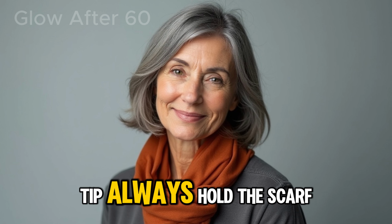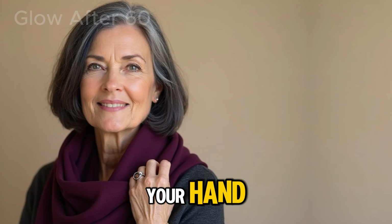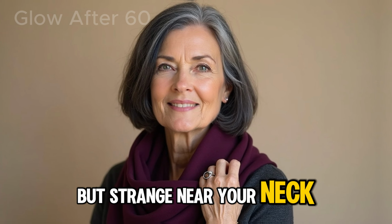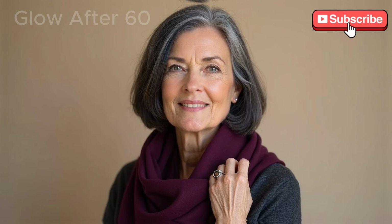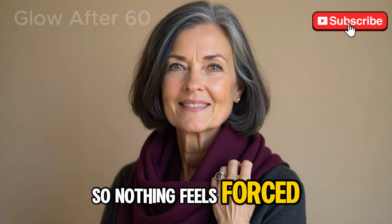Tip: always hold the scarf next to your face and hair before deciding. Some colors look lovely in your hand, but strange near your neck. It's not about matching. It's about echoing your natural tones, so nothing feels forced.